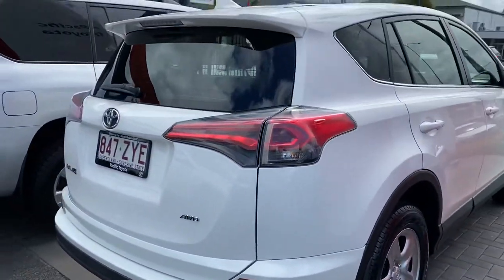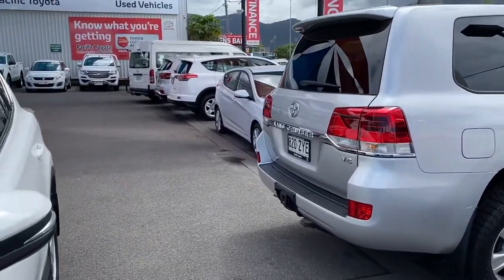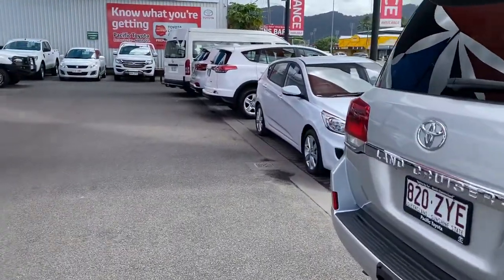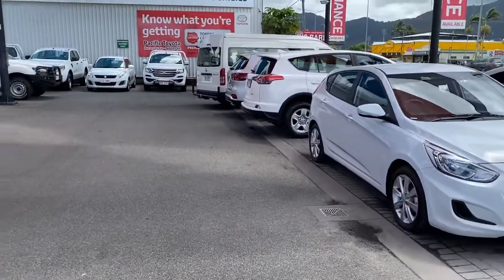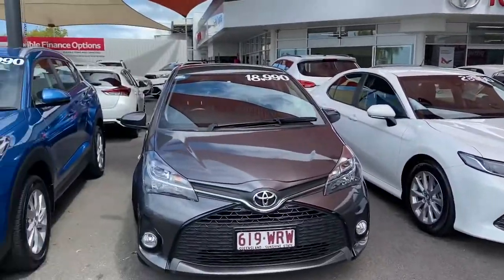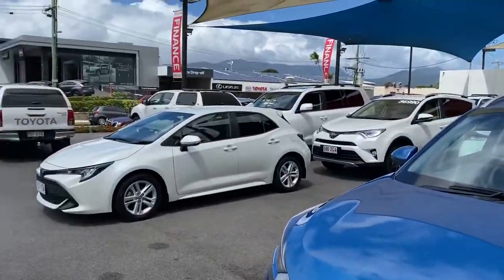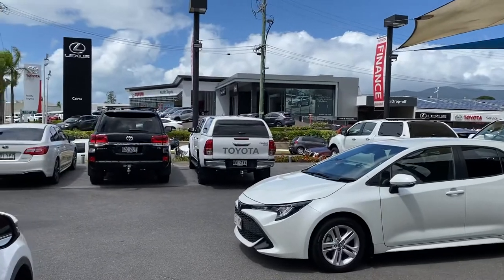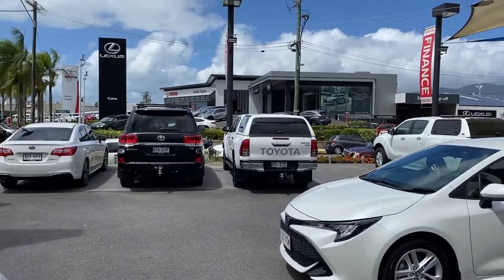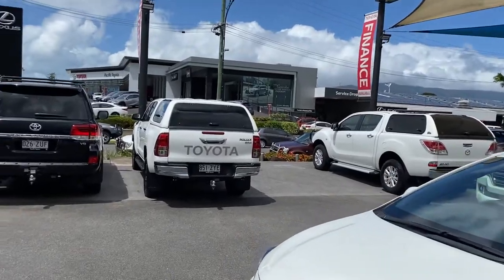Also, while I've got you here, let me just give you a quick tour of my yard in Cairns if you haven't been here before. Now, Pacific, we hold about 100 plus cars at any given time between two dealerships here in Cairns, making us one of the biggest dealerships here in the used department. Also across the street there, we've got the brand new Toyota showroom, Lexus showroom there as well, and service and parts just behind it there also.